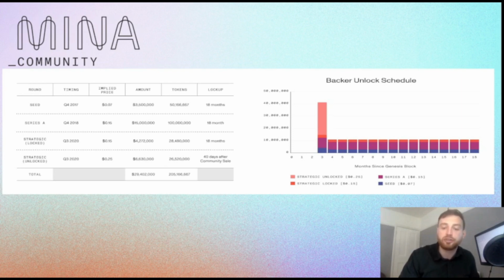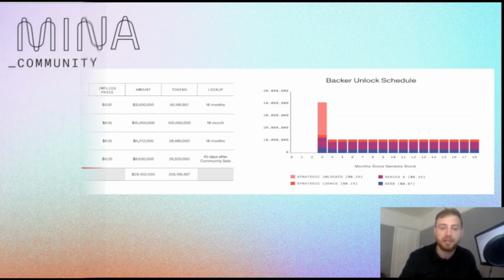When Mina launched on the 31st of May, which I can only assume was when the Genesis block was, now we have the 31st of June and the 31st of July is 2 months, and on the 31st of August we can see in this graph 3 months, we'll see another 40 million tokens are released. So you would assume that with more supply being on the market, the price would go down. But again, do your own research and make your own opinions.